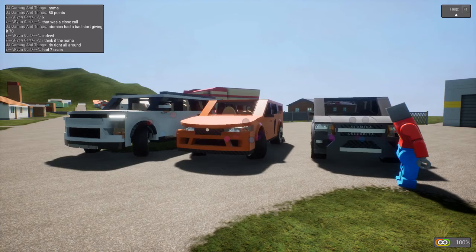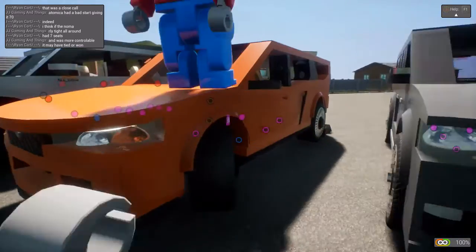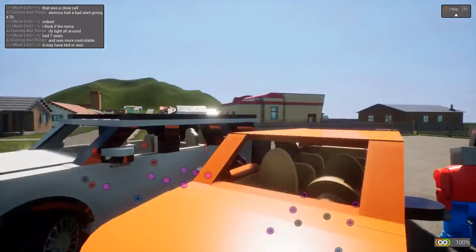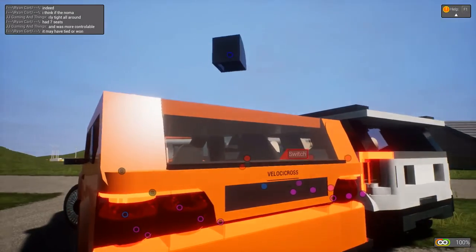I think if the Noma had 7 seats, it may have tied or won. Yes, they're just those little things that can make such a big difference in a car. And not having 7 seats and screwing up with the suspension a bit didn't really help Noma. But other than that, it's a great car.